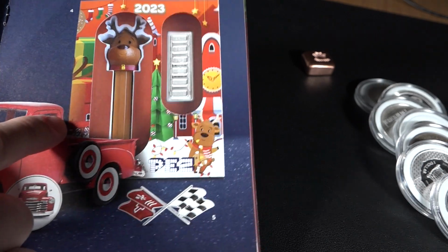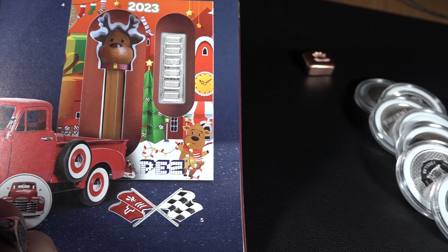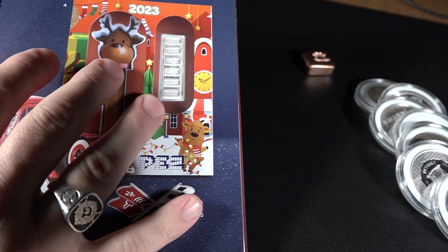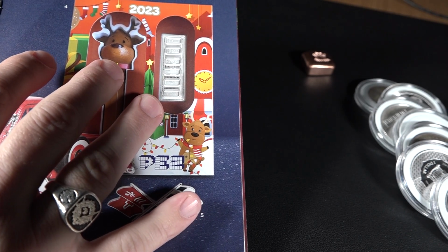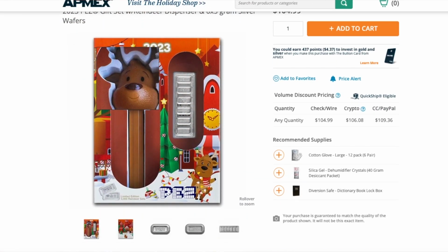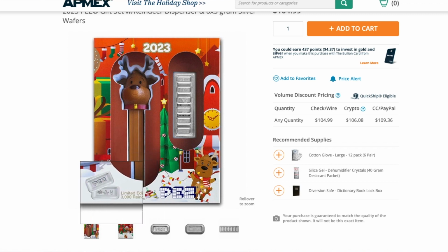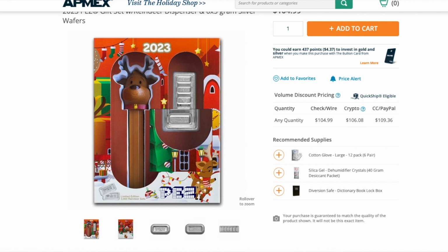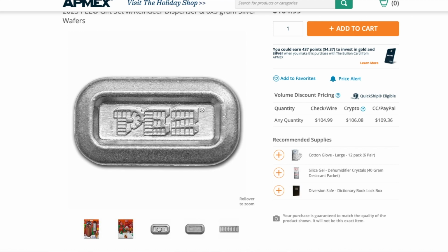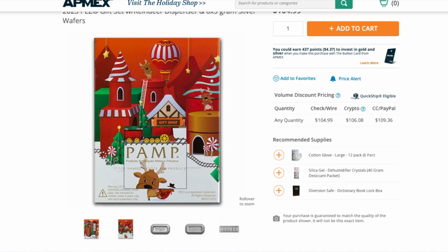Here's a Pez dispenser that is a normal Pez dispenser, but instead of candy, it shoots out a little bit of silver. And I want to say these are 5-gram bars, something like that. But you've got 1, 2, 3, 4, 5, 6 of them, and this is going to be right at $100. Comes with the packaging and everything. I'm assuming the people that collect this kind of stuff would leave it in the box, but that's one of those things that is pretty cool to look at. $104, and you do have 6 5-gram silver bars there that the Pez dispenser shoots out.